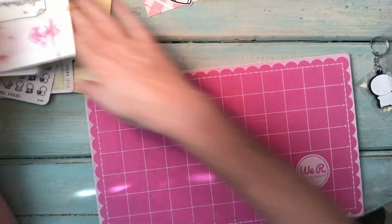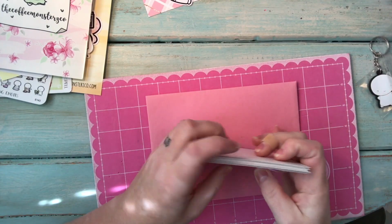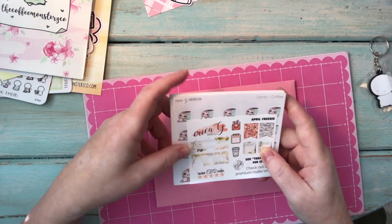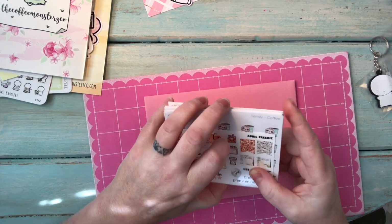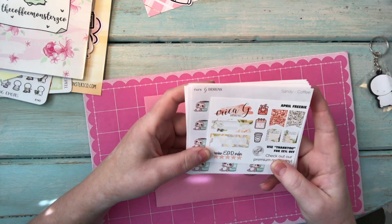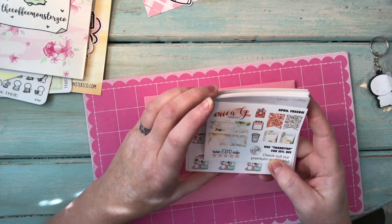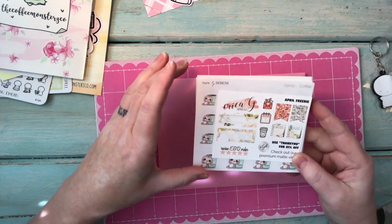Don't hate me. The next order I got was... I opened them already because my camera died and I was filming, and I didn't realize it had stopped. So I bought four packages of Misfits. I think I paid like $3.95 a package or something. And yeah, they're absolutely amazing. So I'll just go through them very quick.